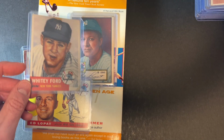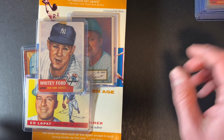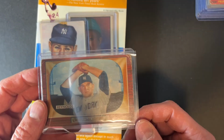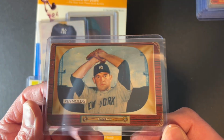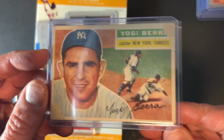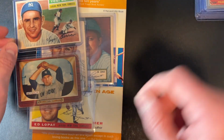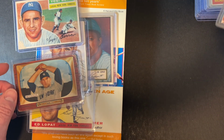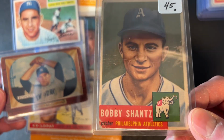Reynolds threw 2 no-hitters in 51, which is still a record he shares with Nolan Ryan and several others. And his best season was 52 when he went 20-8 with a 2.06 ERA and a 1.19 WHIP and led the American League with just 160 strikeouts. He was a 5-time All-Star and finished third in the MVP voting in 51 when Yogi Berra won. It's a 56 Berra, but it's got some paper loss. And then Allie Reynolds finished second in the MVP voting to Bobby Shantz in 52. Here's a 53 Bobby Shantz that I've got in my store.